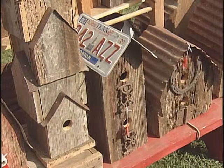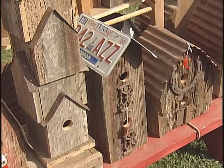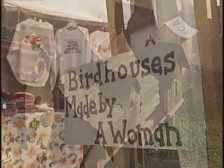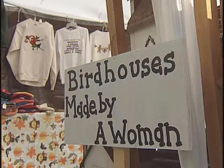I use old wood, barn wood and old barn tin to make my birdhouses. I went to a flea market thing, and an old man was making them, and I thought, if that old man can do it, I can too. So that's how I started making them. How long have you been making these birdhouses? This is my 3rd year, and I'm 66 years old.